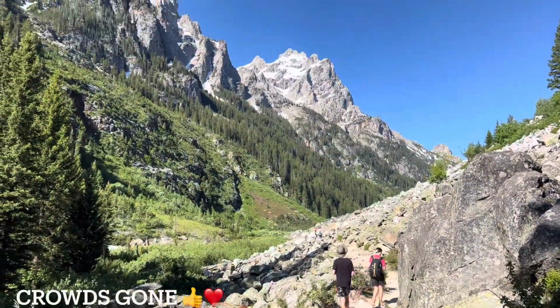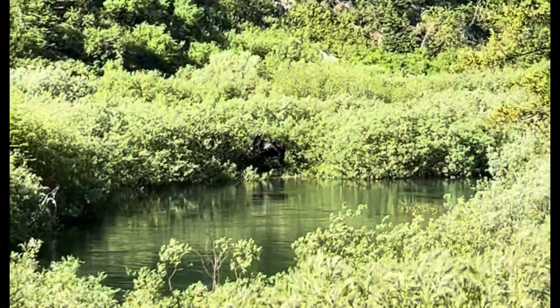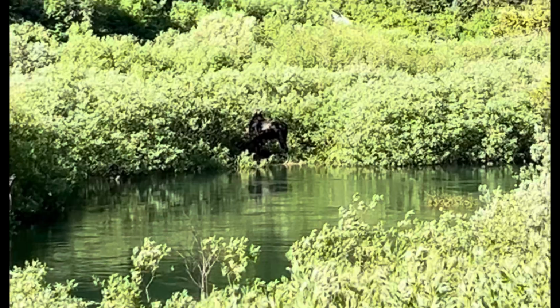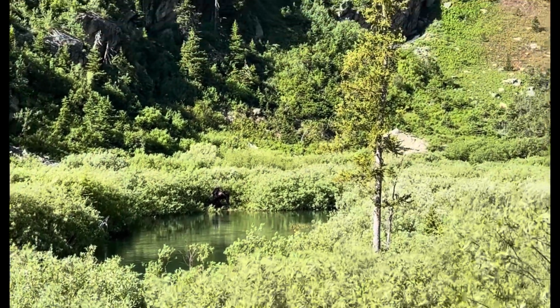Crowds disappear as soon as you go up in that canyon and the wildlife starts to show up. Are you sure that's true? Look at that one.